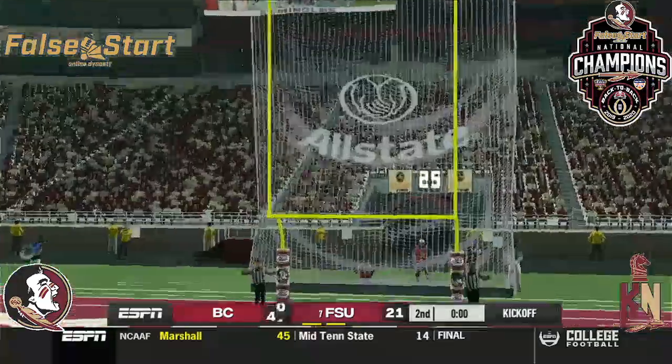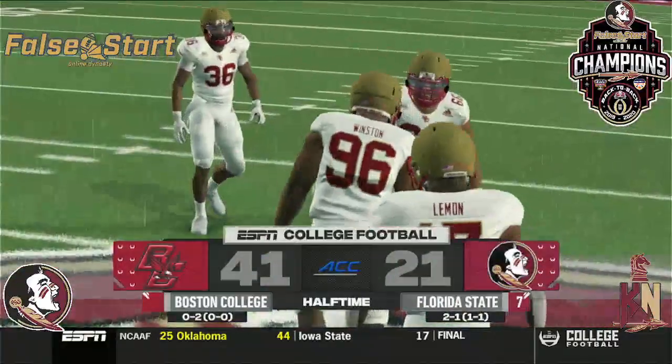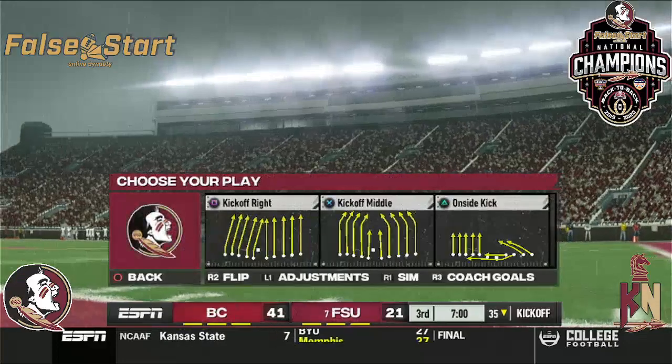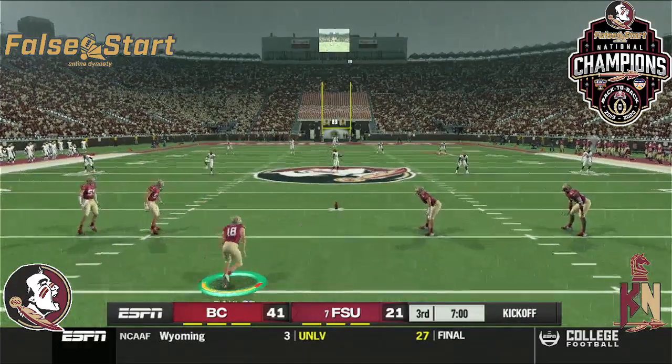It's up, and the field goal is good. First half is over, and this is why they play the game. The Eagles lead it by 20. All right, Reese and David, welcome back, everybody. Just about set to start the second half.